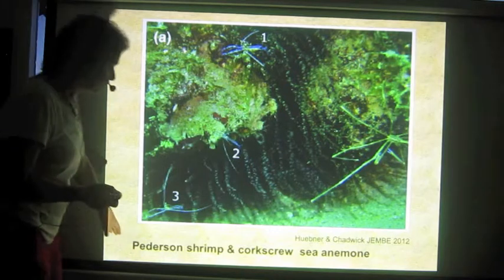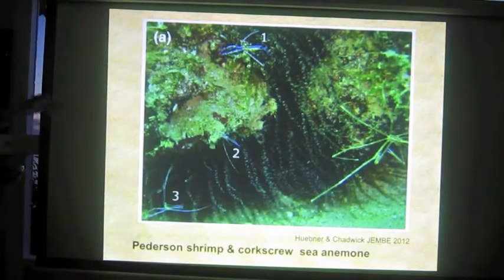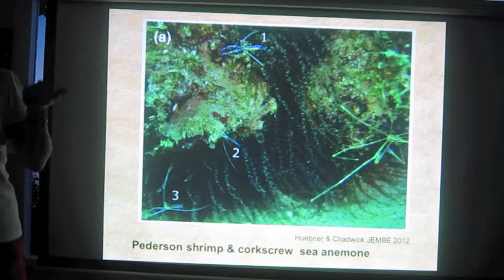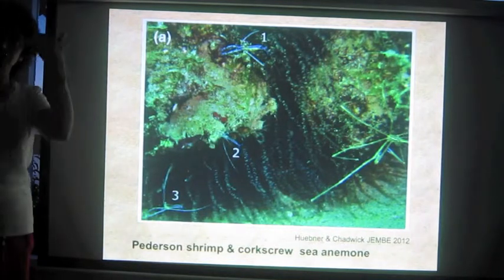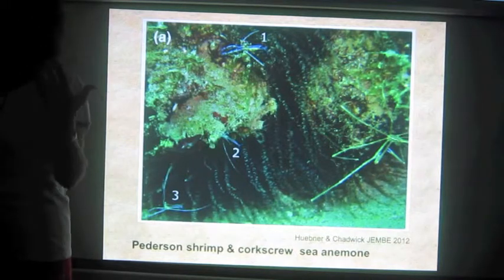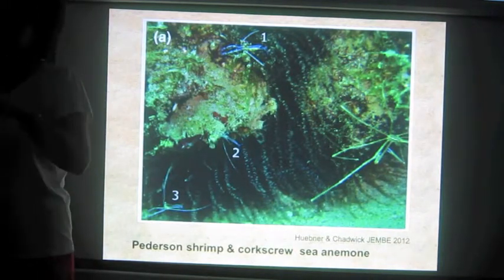Okay, another example, the Pedersen shrimp, which you see here, and the corkscrew anemone. So for the shrimp, this is an obligate symbiosis. For the anemone, it's not. And what I wanted to show you about this is that I showed you the coral and the fish, and I said it's a mutualism, but it's actually a three-way mutualism, because the coral has algae, and the fish is there.